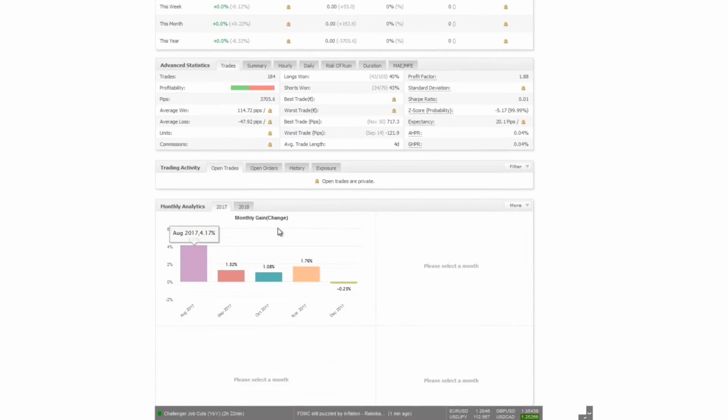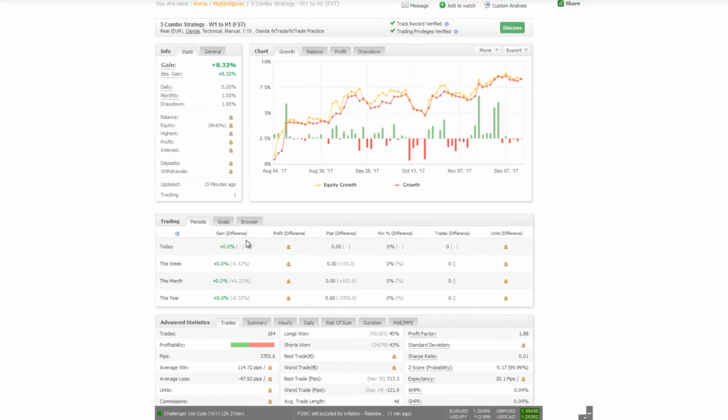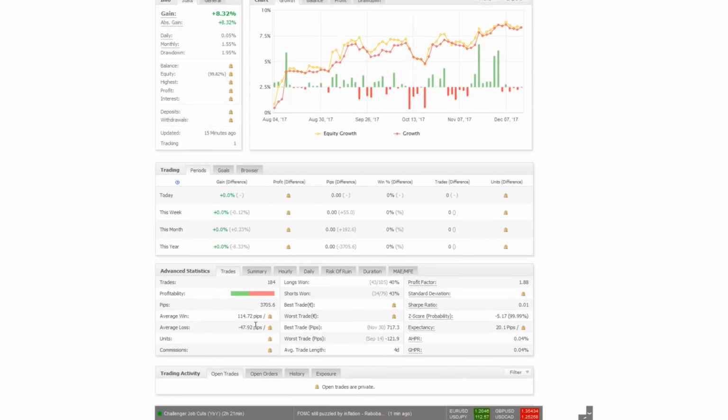From August, August was really a mind-blowing month. There were around 3 trades, like Aussie New Zealand was a really huge runner, and after that each month, September, October and November, was a very solid month, and December was a little break-even month. So again, a little more than 1 to 2 risk-reward ratio. You can see right here around 3,700 pips in that half-year period, actually 5 months.